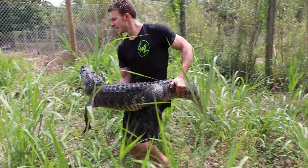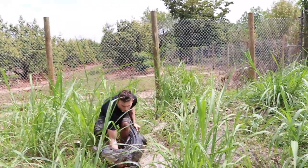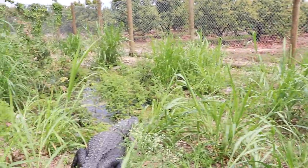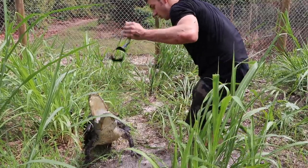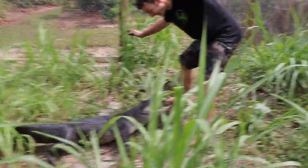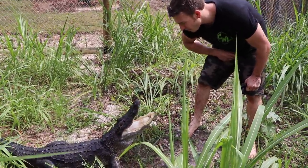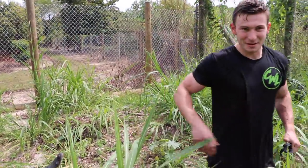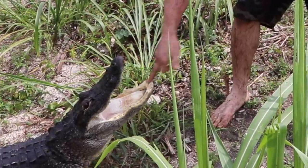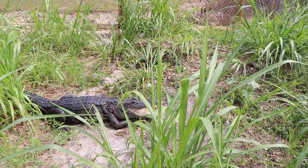All right, guys, this is the temporary holding enclosure. There's a water pool right over here. Oh, you're still a little excited, I can see that. Do you have a little bit of firepower in there? Just a little bit. We'll let him be. Enjoy your temporary home, buddy.